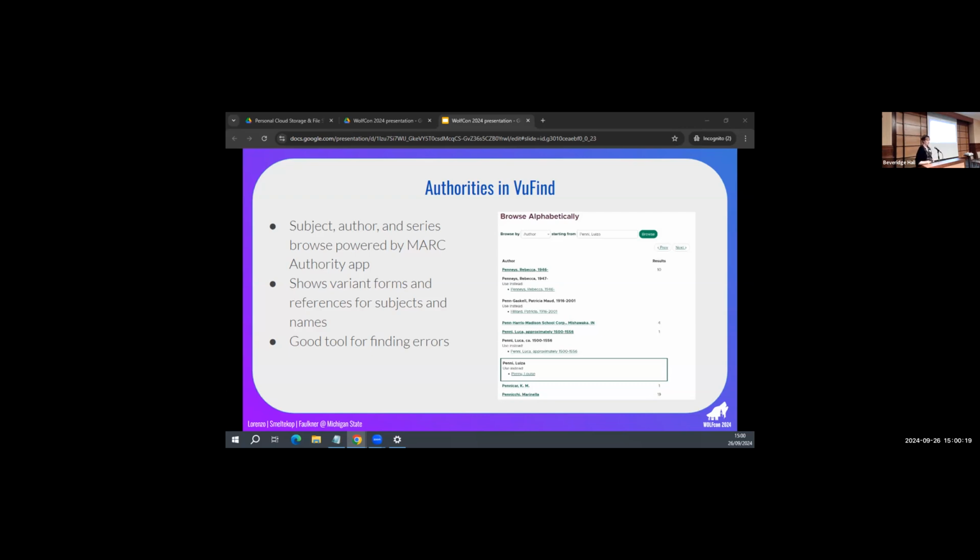And then just to mention too, another great discovery benefit of authorities work in VuFind is that our MARC Authorities app also powers a few browse features that are included in the public catalog. So subject, author, and series browse. I believe subject and author definitely. Series, I believe, is also the MARC Authority app. But at any rate, the nice thing about this is that it also shows variant forms of names in particular. So if someone were to type in an alternate spelling of a name, it will direct them to the authorized form, where they can browse where it actually is in the list.